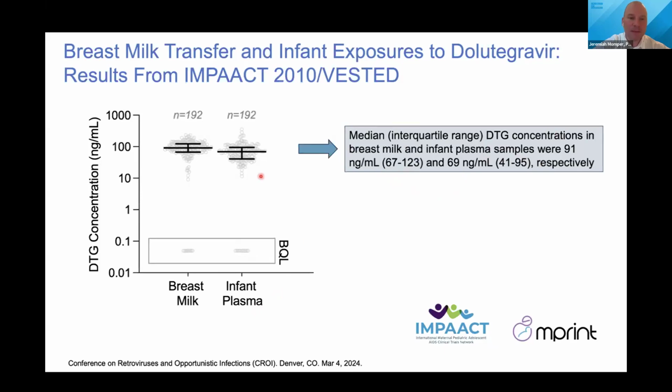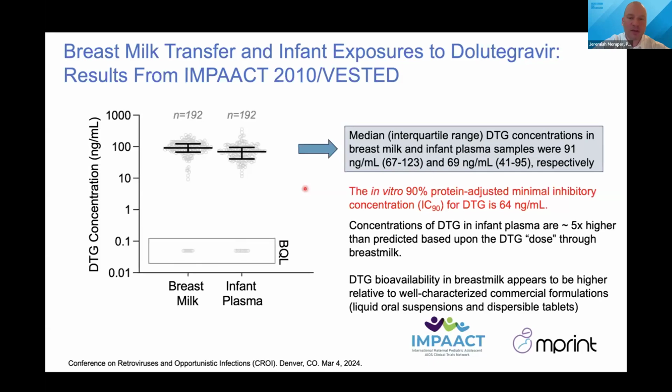So clearly the drug is in breast milk, it's absorbed by the breastfeeding infant, and we can measure that in the systemic plasma of the breastfeeding infant. These concentrations indicate a relative infant dose less than 5%, so certainly not extremely high relative to the dose that the mom is getting. But if we look a little bit further into this and consider some of the PK and PD characteristics of dolutegravir, there is potential for concern.